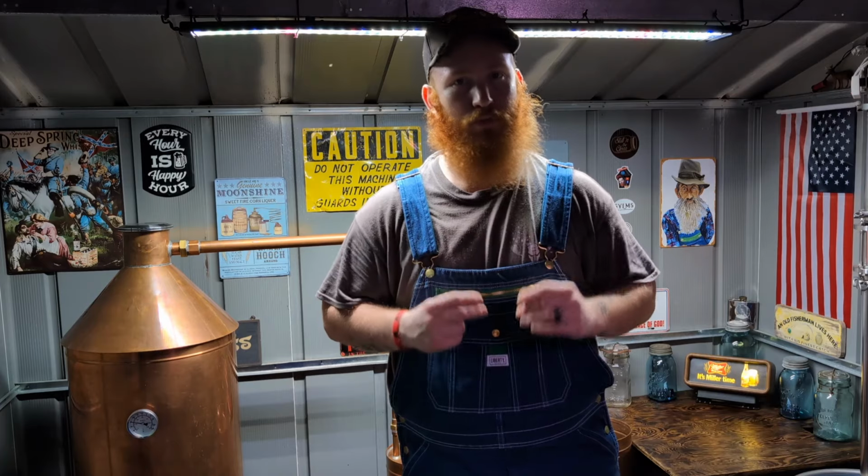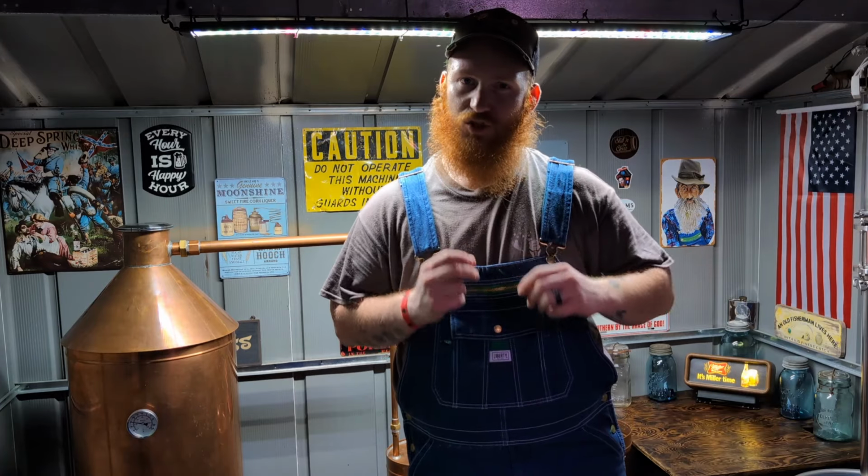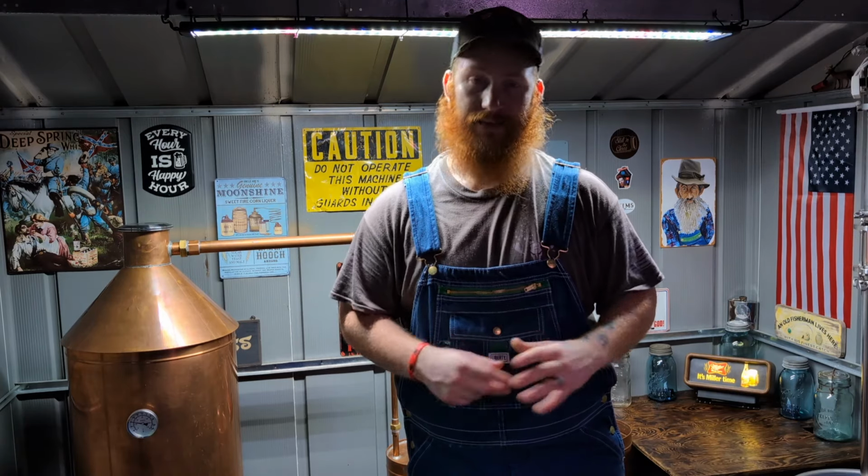But guys, it smells and tastes fantastic. Super sour, but yet sweet, kind of pineapple-y, super grain forward. Fantastic. I'm super excited to run this whiskey tonight, y'all.